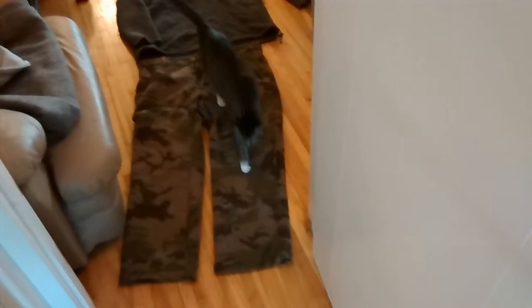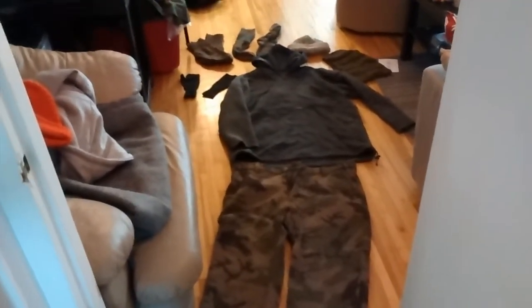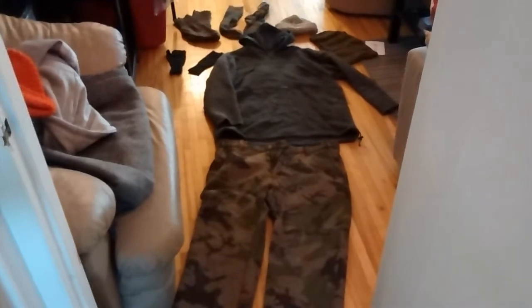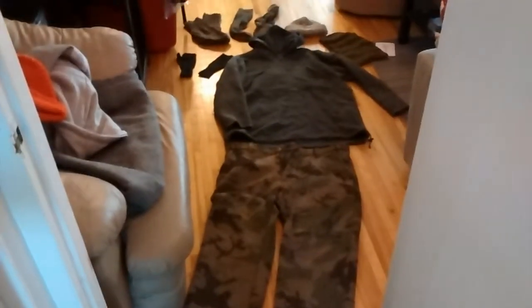Anyways, I'm going to do a quick video here to show you my wool gear that I use during the fall and winter for cold weather. Wool is a really good material to use when it's cold out because of its insulation value, and also its insulation value when it gets wet. There are a lot of synthetic materials that do really well also, but wool is something that's been around forever.